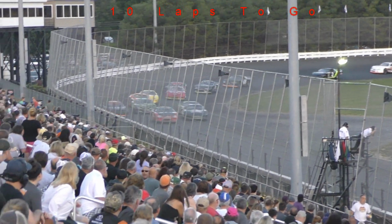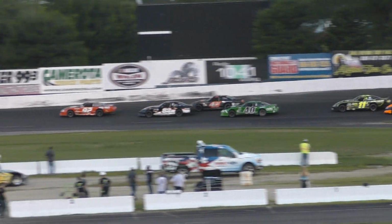Paul Aroot's going for the gusto off turn number 4. They are almost 4 wide. They're 3 wide as they come back to the line. Wait, Aroot got halfway underneath Tom Fern, and Fern finally pulled away. Will Aroot try it again as they move into turn number 3?